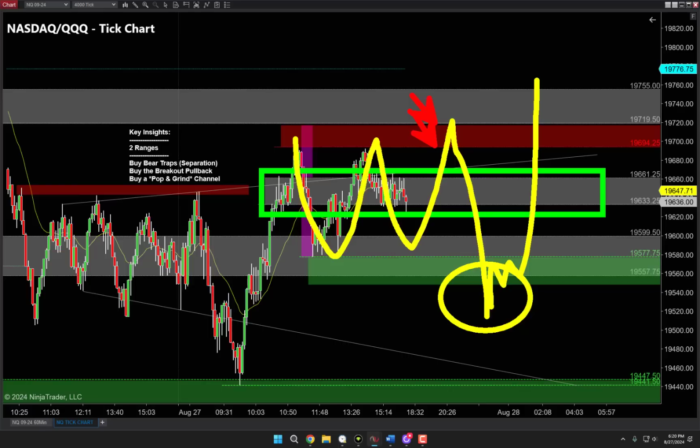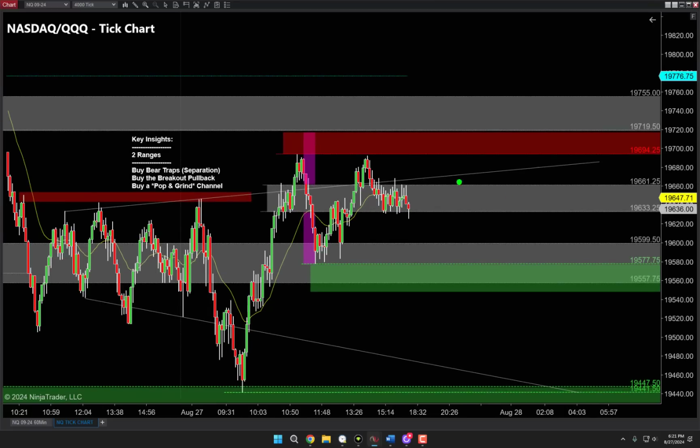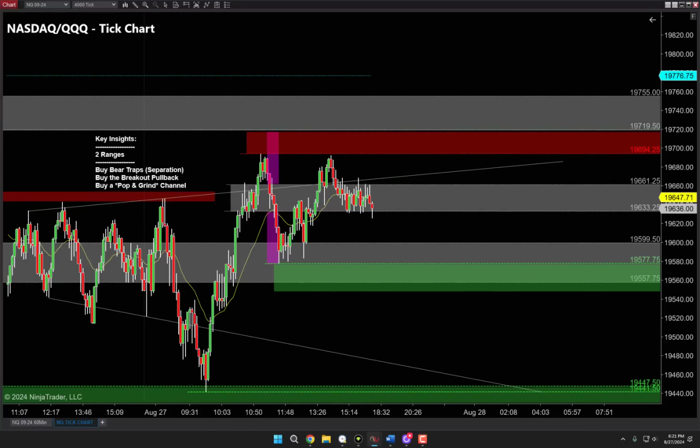Don't be gambling and chasing after range breakouts. Look what happens over here, right? Once that range forms, do not be buying above a range like this. What I'm looking for though is I want to see this pattern right here. I want to see a strong pop up and I want to start seeing separation off the moving average.